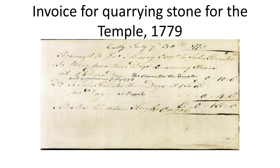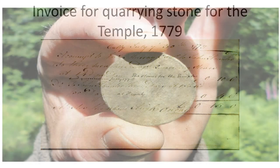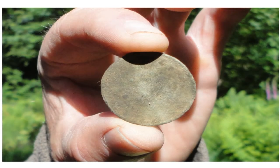Among the county records, there's an invoice for the building of the temple, and you can maybe just make out at the bottom the signature of Irishman Hugh O'Neill, Murray's overseer at Cally. Murrays had strong connections with Donegal. And we also found an Irish halfpenny of 1775, drawing our attention again to the strong connection between Cally and Kilkenny.